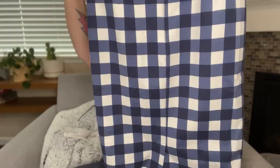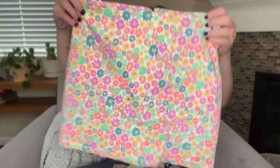This is just a Wild Fable size 4 mini skirt. I'm gonna put this over at Tiger's Den because these bright colors do really well. And then I have a little Soft Surroundings wrap top in a size 3X in this really pretty oatmeal color. Maybe this is a dress. I'm not sure. I'll look up the style number, but it is so pretty. I loved it. I think it's a tunic. It's not quite long enough to be a dress.